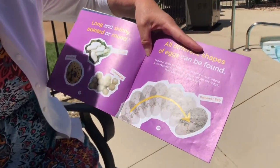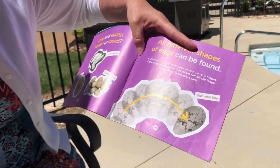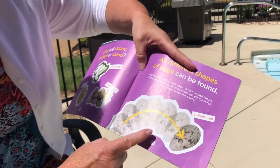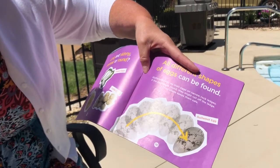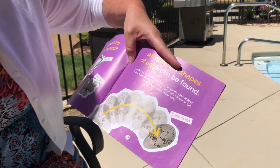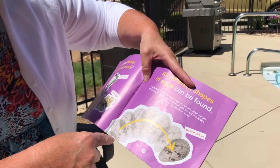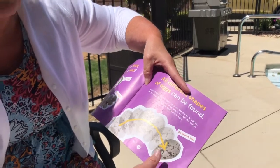These birds lay their eggs on a narrow ledge on a rocky cliff. If the eggs were round, they might roll right off, but instead their eggs are an oval shape, and that keeps them safe because they just roll in circles instead of straight off the edge of the cliff.